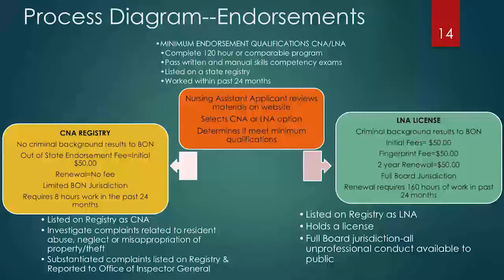This is a diagram of how this process will work for endorsement candidates. At the top of this diagram, we've listed the qualifications that I went over in the last slide. Then the nursing assistant applicant should review the materials on the board's website and select a CNA option or an LNA option and determine if they meet the minimum qualifications for each option.